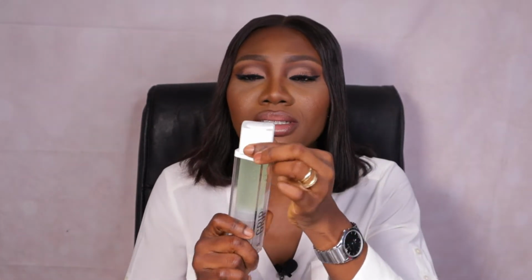I have oily skin, and this primer I have been told is similar to the Elf Power Grip Primer, the Milk Hydro Grip Primer. This brand, they left me shook. Now you just twist this like this and you get the pump, and when you are done you twist it off. This primer is everything.